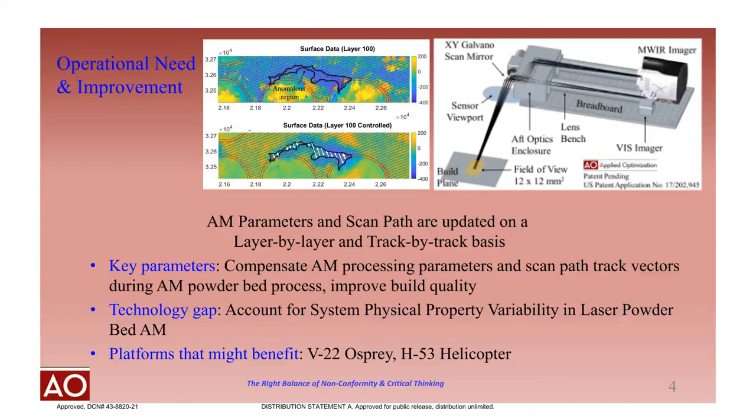So there are two things that we do. On the top left, you see there is an anomalous region that is detected through in situ sensing. When such a region is detected, we adaptively change the scan path. All parameters, power, velocity, line spacing, core offset, contour offset, rotating scan path direction, and so on, and apply corrective action, including powder recoat, only in the anomalous regions to correct the anomaly.